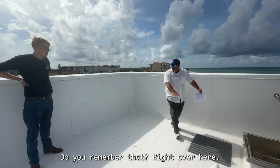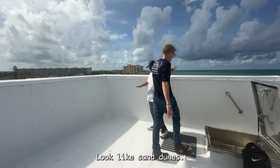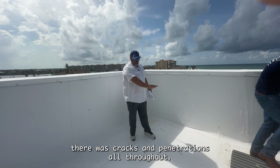Do you remember that? Right over here? I tripped. I even have a scar on my knee because I tripped over what was all built up right here. It looked like sand dunes. So when we removed this all the way to the deck, there were cracks and penetrations all throughout.